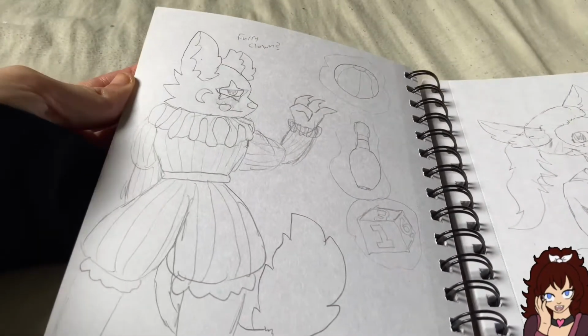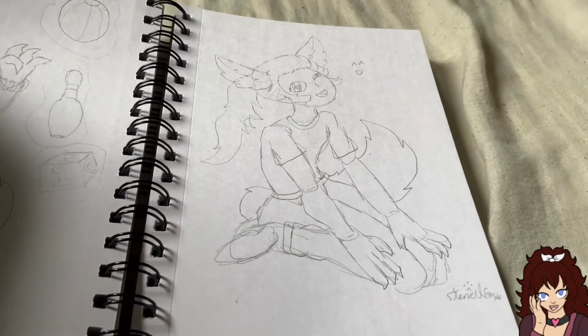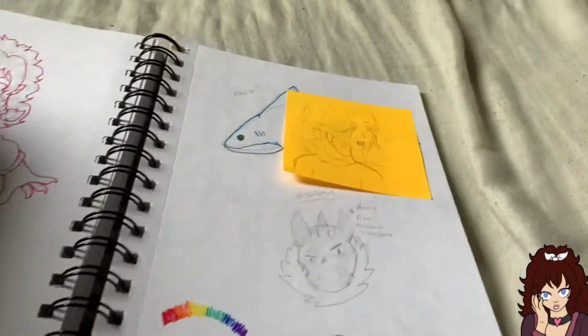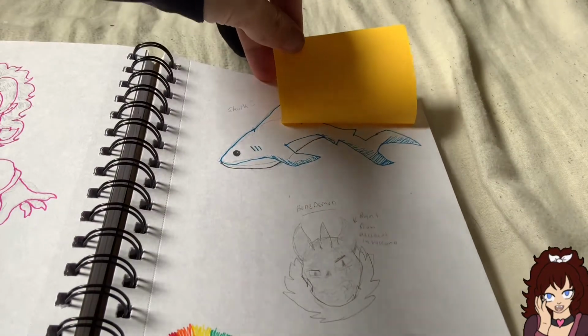This was just a collage from Pinterest. I made a furry clown. I don't know, I was looking up a bunch of clown stuff. This was just Stencil Fox, but with really long legs. I drew her dancing as well. Then I tried to fill in a page, but I made a shark with a broken back. And a demon character, not sure what that's about.